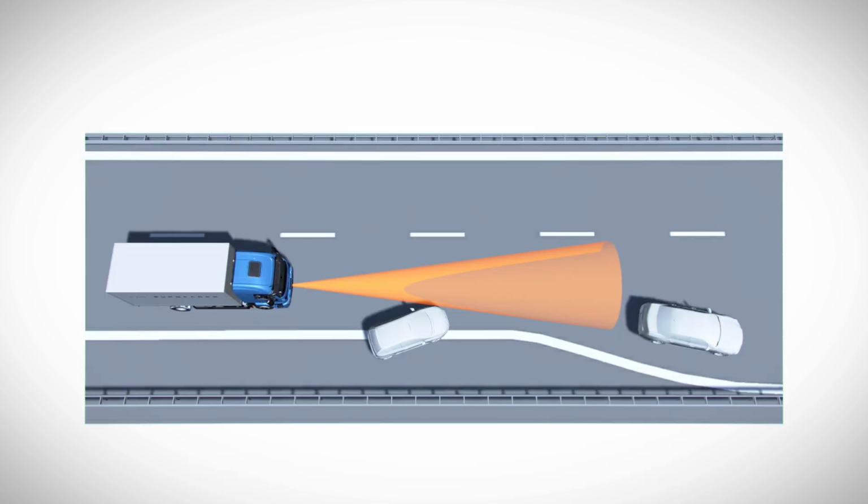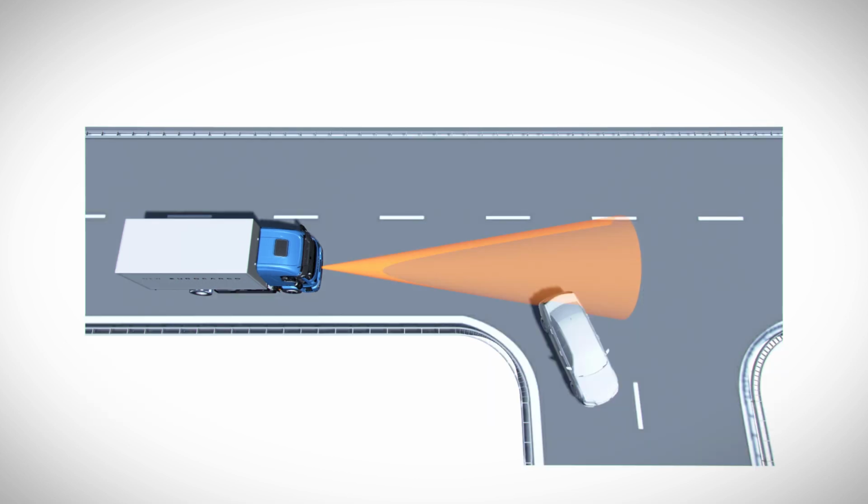Under certain conditions, for example in the vicinity of motorway exits, the system may unexpectedly intervene if it detects vehicles parked or moving in the emergency lane. At intersections, it could unexpectedly intervene if it detects the presence of vehicles carrying out turning maneuvers.